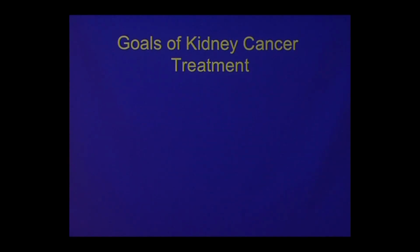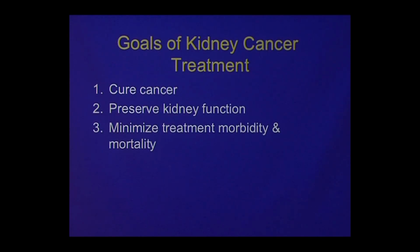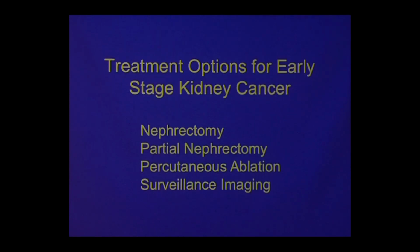So for all kinds of kidney cancer treatment, we have really three goals. The single most important one, if we're going to do treatment, is to cure the cancer. If we fail at that, it doesn't matter how well we do at these other things. So that's our primary goal. But secondly, it's very important to preserve kidney function. Again, we don't want to disable people or even years down the road have them develop problems where they might need to undergo dialysis or perhaps die from lack of kidney function. And finally, if all those work out, we'd like the treatment to have little morbidity, meaning illness or disability, and we certainly don't want any mortality, or very, very rare mortality. So those are our goals.